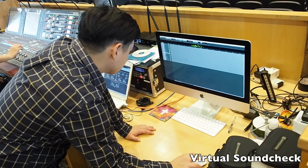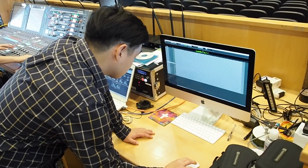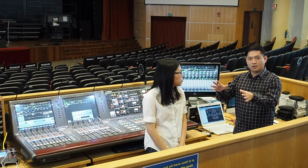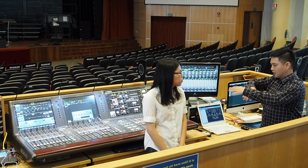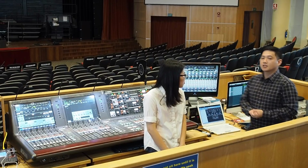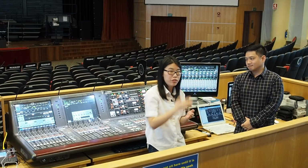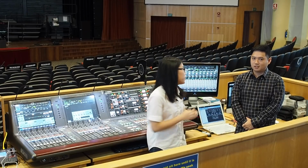We have the virtual soundcheck feature, which is very useful for this venue. Basically what it does is it allows the front house engineer to mix his shows without the band being there, but as if the band is still there. We record the individual channels through a recording software via Dante, and then we play it back. Usually in this kind of case, you have to patch everything in for recording, and then you have to repatch again for virtual soundcheck because you're repatching back to your console. But in this case, it's a little bit different.